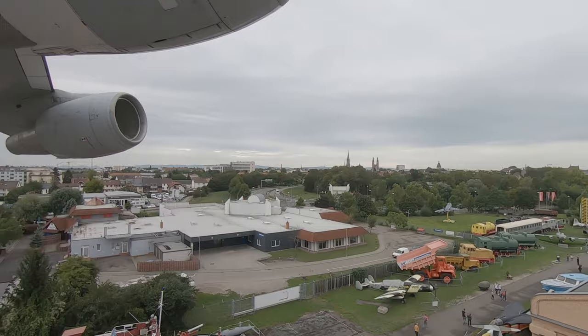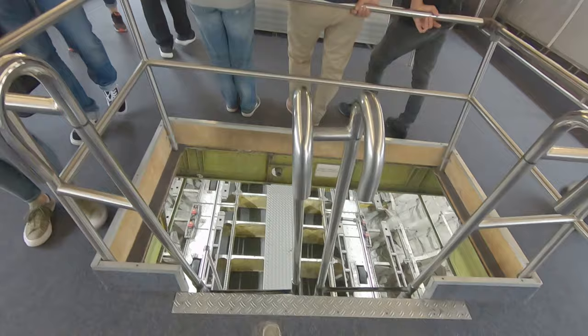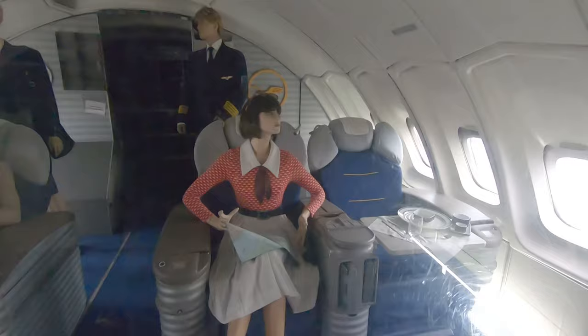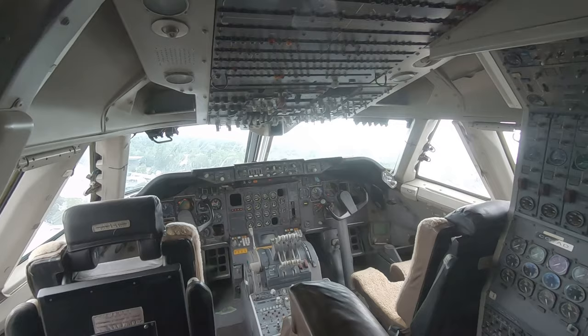The views across the museum from the undercarriage show how huge this place is and just how jumbo the 747 is. Inside the cabin, you climb up through the cabins with lots of interactive screens with information in English and German, along with sections of the plane laid out as it would have been when it was in service with Lufthansa. The cockpit is sealed off, but you get a good view of all the instruments.